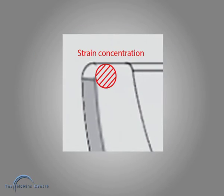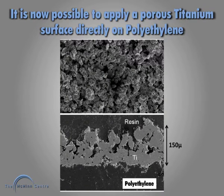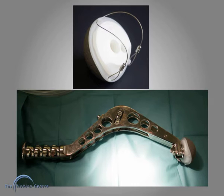There's a 1mm additive manufactured porous shell, and there is such a shell directly molded with polyethylene. When you do finite element analysis, there is quite significant strain concentration in the edge of the implant, right at the edge of where the porous shell stops. However, it is now possible to apply a porous titanium surface directly on polyethylene, and that is shown in the slides, and that is 150 micron thick. So there's the new cup with an impaction ball, and this fits onto a standard hip resurfacing introducer.